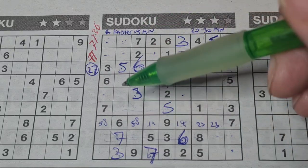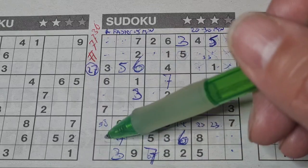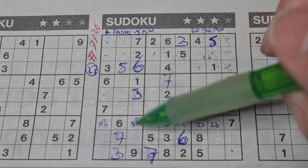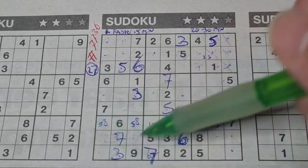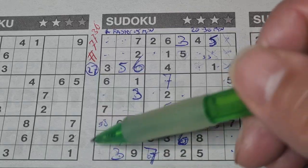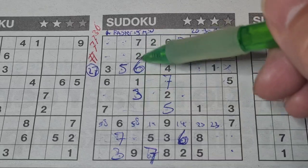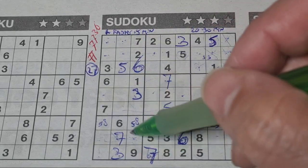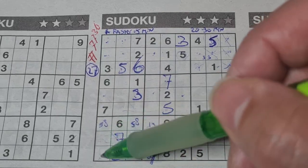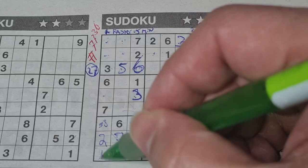Alright. The 1 is missing, the 2 is missing, and the 4 is missing. 1, 2, 4. 3 missing numbers in this big square. Those missing numbers are the 1, the 2, and the 4. 1, 2, 4, and look, we have a 1 and a 2 in this column. So no 1 and 2 in this box. 1 and a 2 go in those 2 boxes here. We have a 2 in this row, last row, no 2 there. 2 should be here, and a 1 goes there.